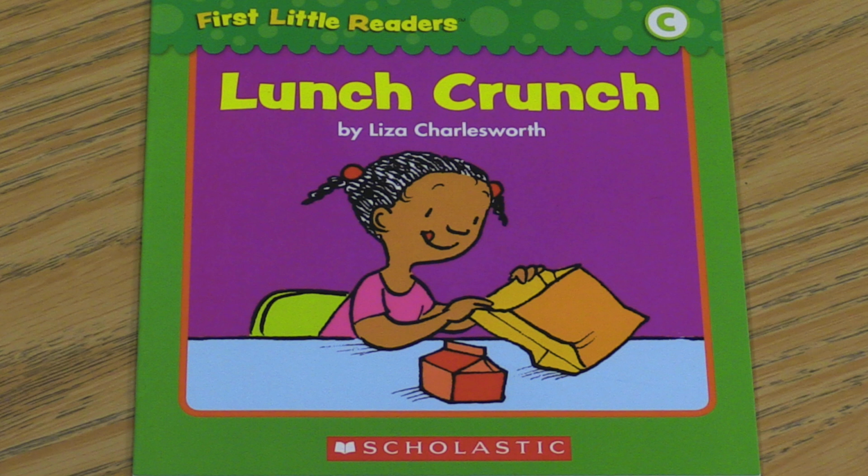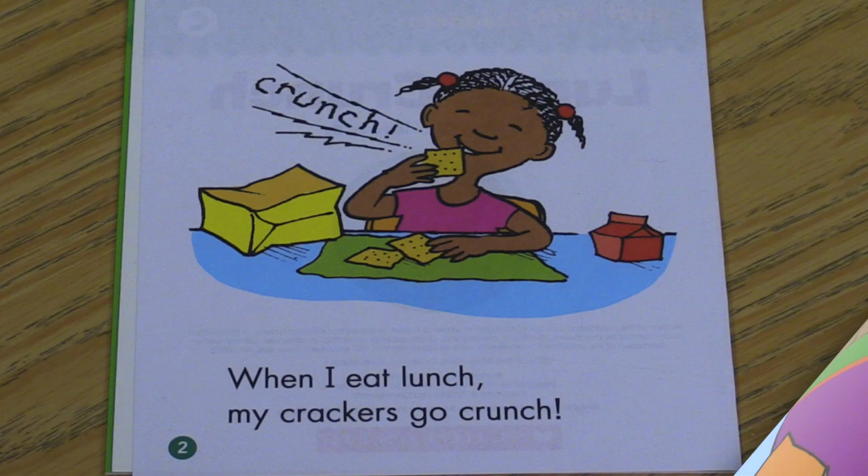Look at that little girl and her tongue. Oh, she's hungry. And Michael, are you hungry, dear? Oh, yes. And Frederick and Courtney. Everybody wants to see what the little girl is going to eat. Lunch Crunch. When I eat lunch, my crackers go crunch.